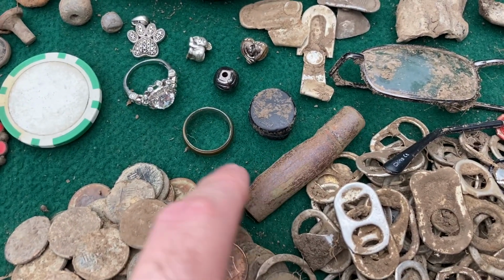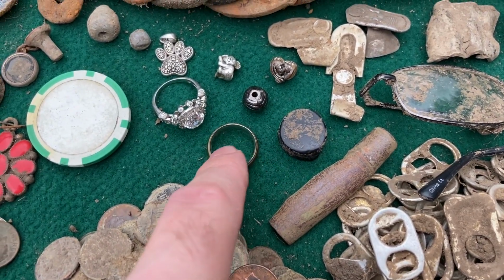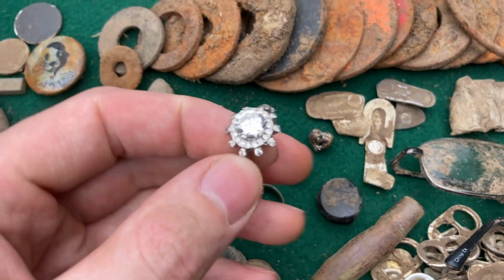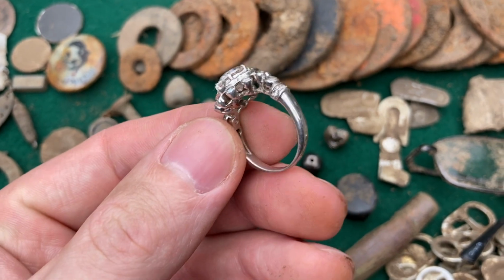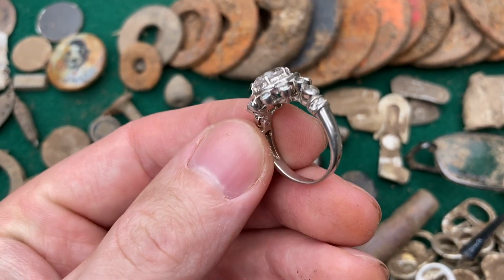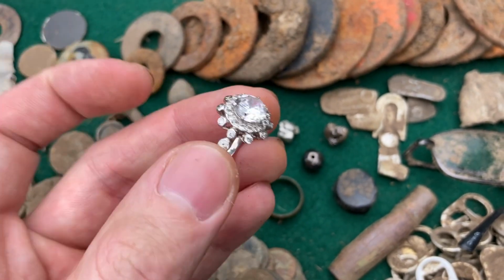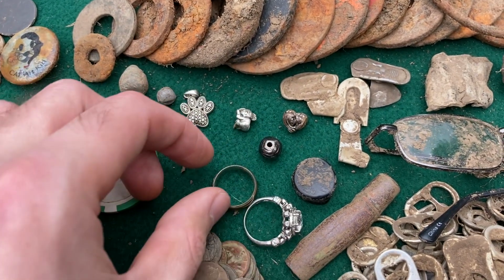There's a top to a pen. Got a little mood ring right there. And then I found myself a really nice sterling ring. It's a beautiful ring, actually. No markings except that it's marked 925 down on the band, but still a neat find. Love finding that kind of stuff.